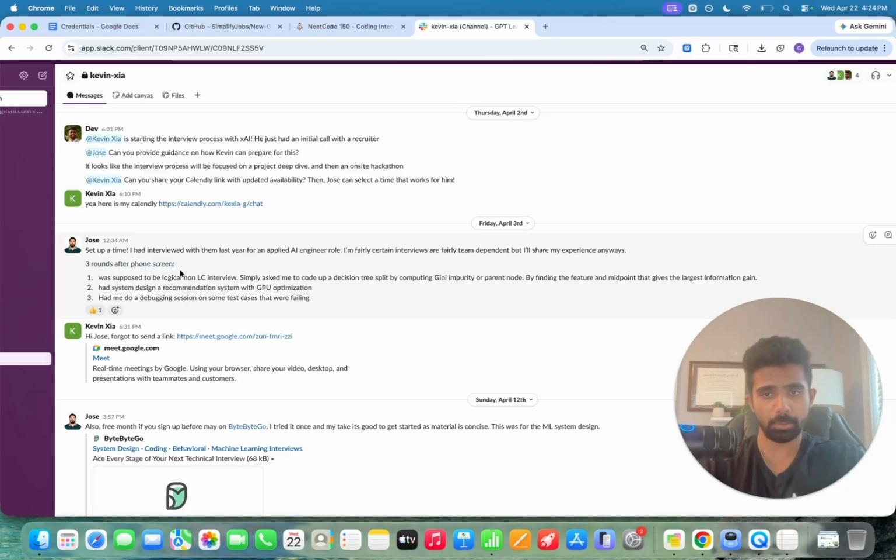3 rounds after the phone screen, they asked him to code up a decision tree, then system design a recommendation system with GPU optimization, and then a debugging session on some test cases that were failing. So you can see here that interviews are literally changing in 2026. They started to change in 2025, and this year they're looking more and more different.